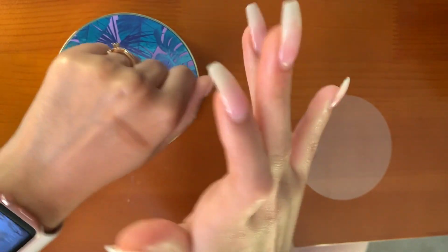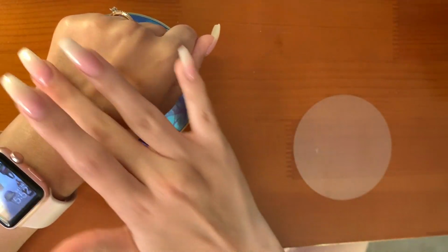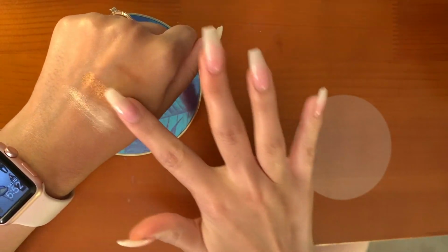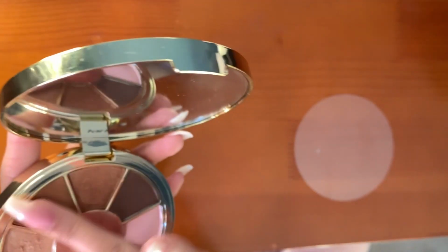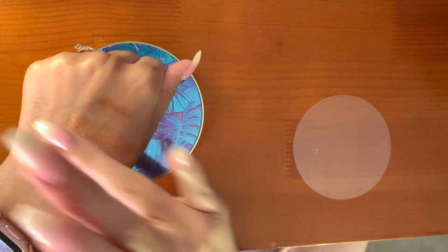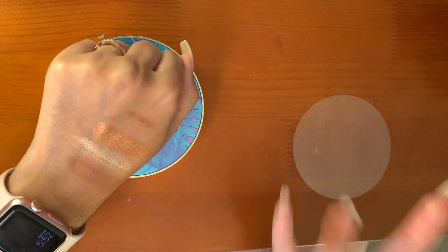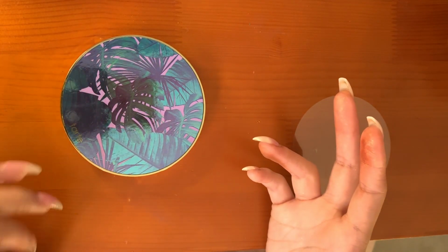Oof, it's wiping back because my hand is wet. I'll do it again. Yeah, it's a great natural palette, like something that you can always count on to work. And yeah, the mattes blend perfectly well. I have zero problems with it, and the shimmers are pretty as well. This is my only Tarte palette, so I keep it around for that.